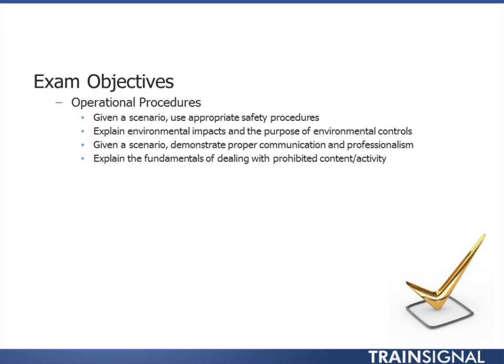And then finally, the 5th domain, right? So 5.0 is operational procedures. This is broken into 4 different areas, and in this case I did break it into 4 different lessons. The good news is they're all shorter. I thought you needed some short lessons after a couple of lengthier lessons with laptops and printers. But basically, we talked about safety procedures, environmental controls, communication and professionalism, and dealing with prohibited content and activity.